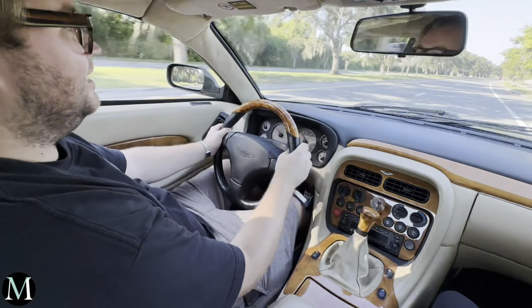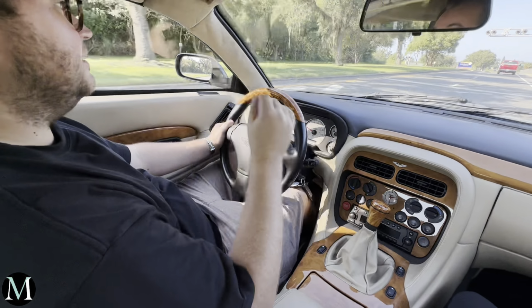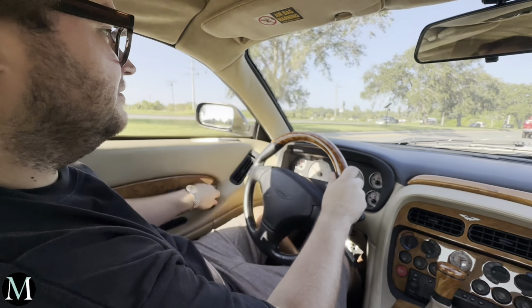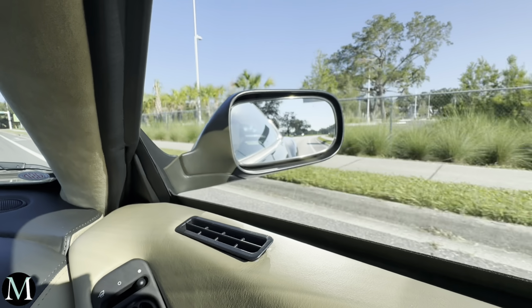Oh, she's got legs. I'm granny shifting. This is nice. I think this thing could benefit from a nice muffler delete, perhaps. When you look in the rear view mirrors, you can just see the nice haunches of the rear end, how everything comes over, those big fenders. They're just so elegant. They're so big, but they're very elegant.